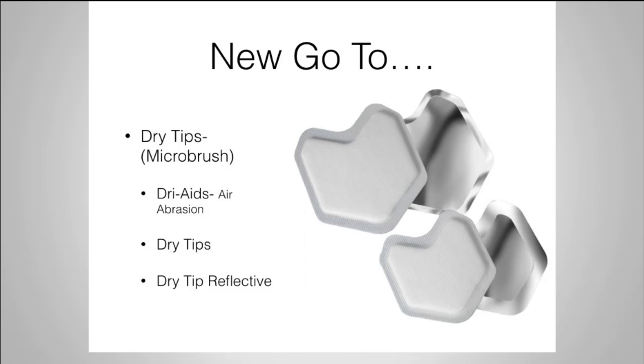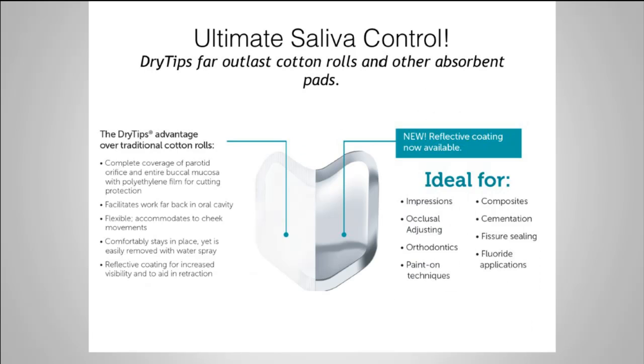One of the really nice things about the dry tip reflective is that it's very similar to the dry tip itself, but now they've added a reflective surface for a little bit more reflectability, a little bit more increased light to the area as it illuminates more off of your handpiece, as well as the overhead light, your loops, the various things that you may be using. But it's a very nice situation to use a reflective, giving you a little bit more increased vision.